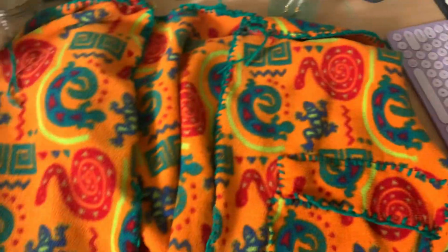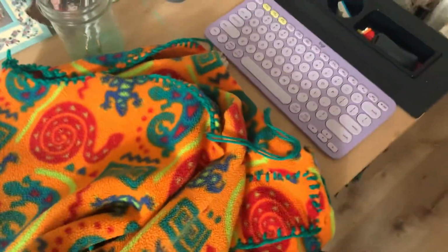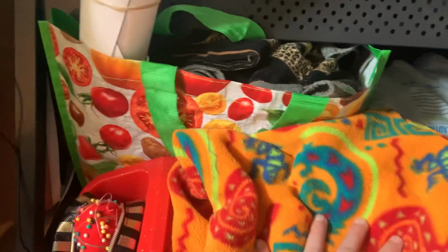But yeah, it's funky, it's kind of cool. We'll see how it works. I have another blanket from Value Village that I want to try if this doesn't work, slash even if it does. It's kind of safari, with zebras and different animals on it.